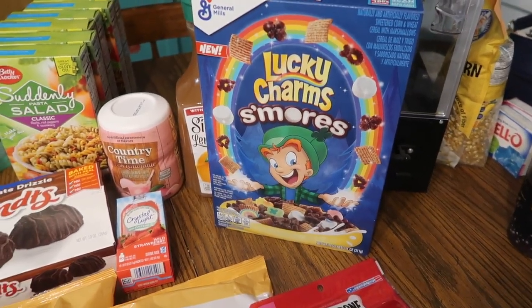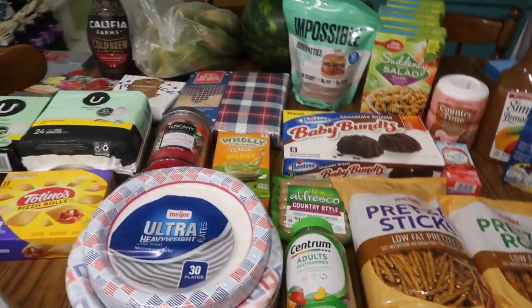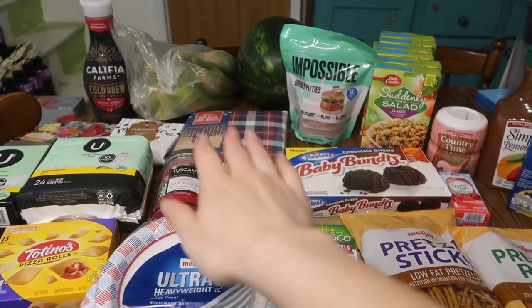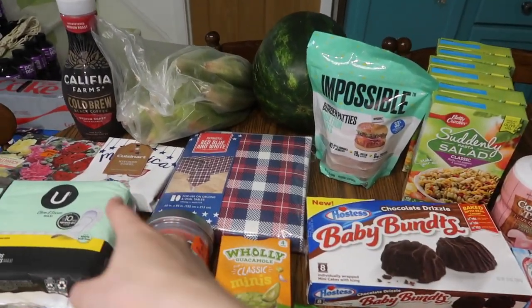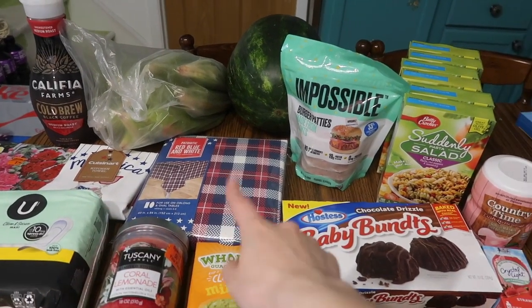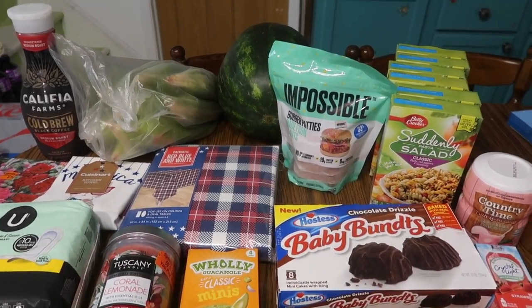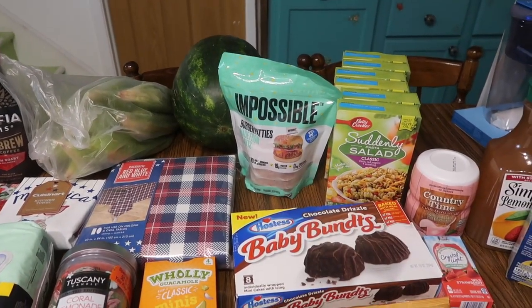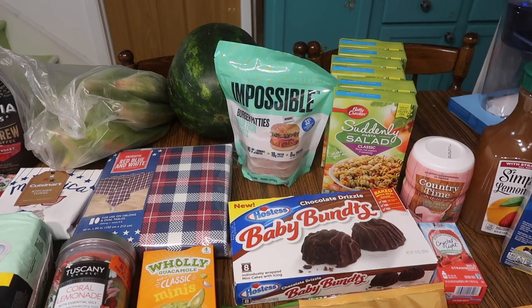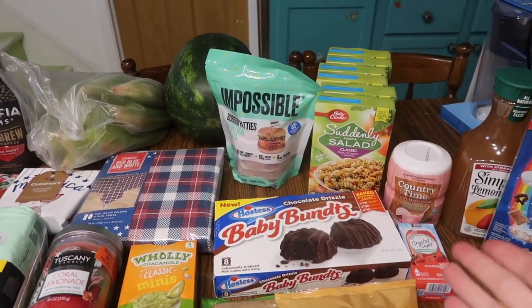So again, that was everything from Meijer. Like I said, a good portion of this stuff was some things that we needed for the 4th of July. Of course, we didn't really need those, but again, those were really good deals. I think that was normally $7 or $8, those were, like I said, about $10 normally. Again, really awesome price. And I can't beat that price on those Impossible Burgers. So like I said, that was good. The Suddenly Salad again too.